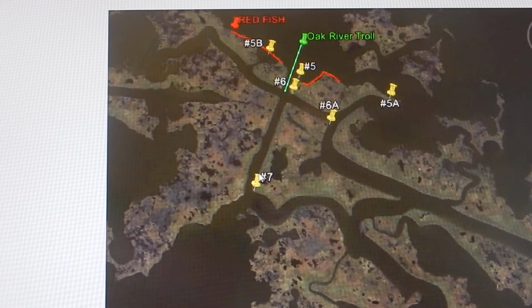This canal used to have a cut right here. And that cut, when I first started fishing there, was about 3 foot wide. Had a little depth to it, but it was only 3 foot wide. Now it's about 15, 20 feet wide.